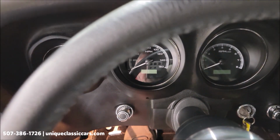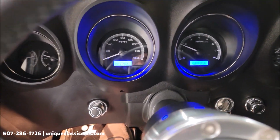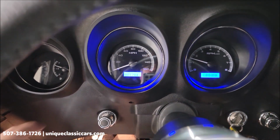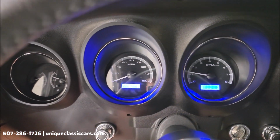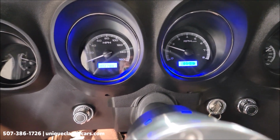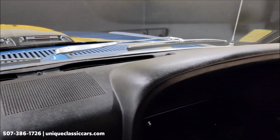I think you're going to like the way this one sounds. Looks like about 1784. I don't know if you can make that out or not because of how bright it is. 1,784 miles since the cluster was put in and probably the restoration done. All right, Holley 4-barrel sitting atop the V8 underneath the hood.